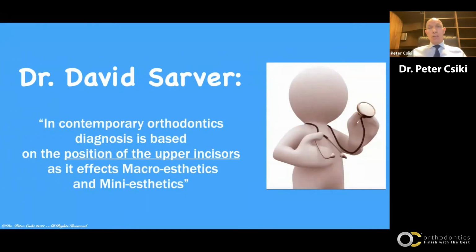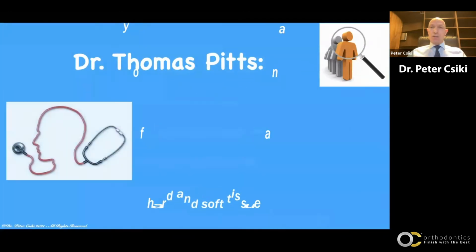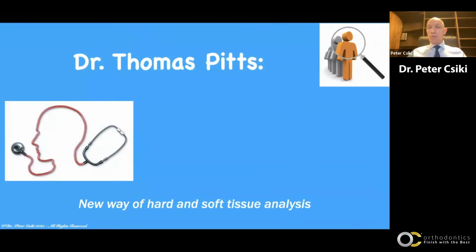All right. So what Dr. David Sarver said is that in contemporary orthodontics, diagnosis is based on the position of the upper incisors as it affects macroaesthetics, so the face aesthetics of the patient, and mini aesthetics, so the smile aesthetics of the patient. And Dr. Pitts joined already in the 90s the opinion of Dr. Sarver, which, yes, we can call a new way of hard and soft tissue analysis.